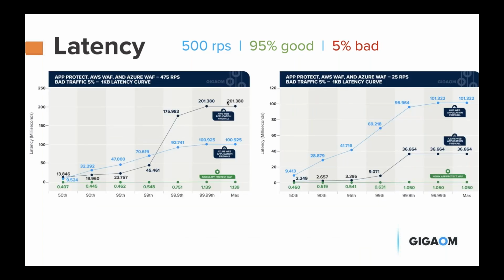So now we're to where we have the good versus the bad, where 95% of our 500 requests, or 475 of them, are normal, and 5%, or 25 of them per second, are script injections. And again, pretty similar results. I don't think there's anything overly telling about these, but what's interesting is it did a little bit better than AWS did at the higher percentiles, which was nice to see.